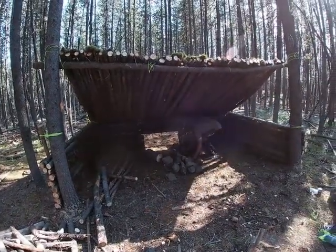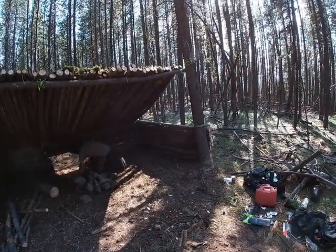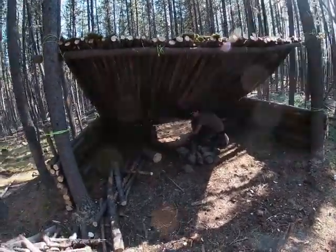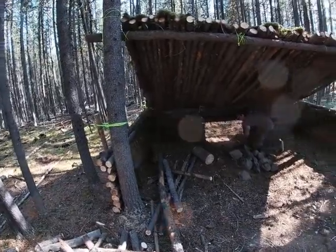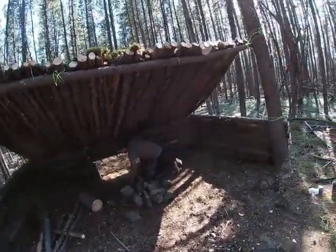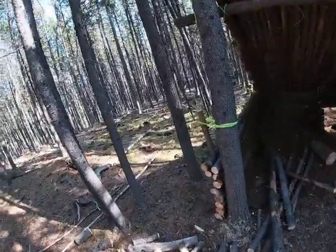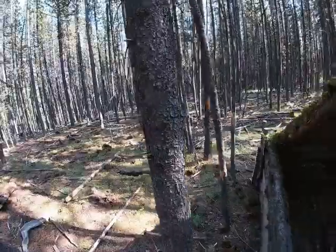The roof is all done, finally. Only took forever. So this is what it looks like from inside the shelter. No light is poking through at all, which is really nice, which means it's good and tight. I'm gonna sneak through here. I'm gonna get a shot of the back.